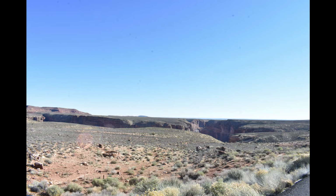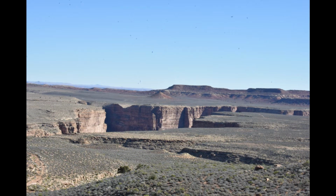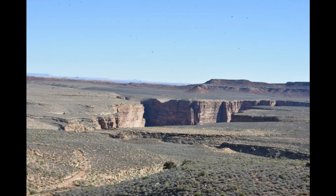And along my way, I pass through the Little Colorado River Gorge. The Little Colorado River Gorge was cut by the Little Colorado River. It runs for about 57 miles and is actually an arm of the Grand Canyon.